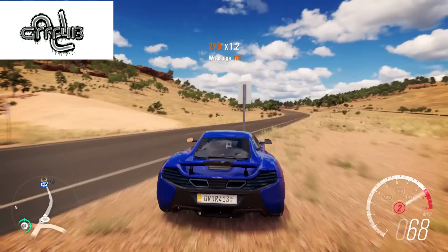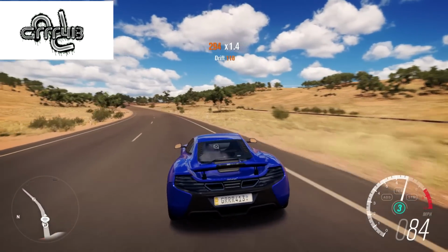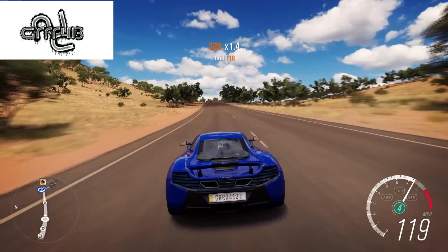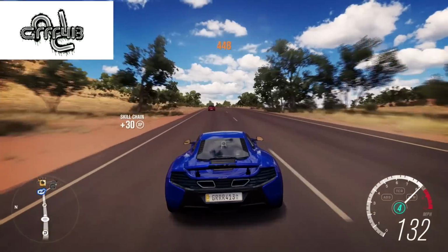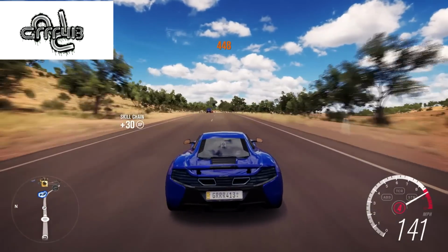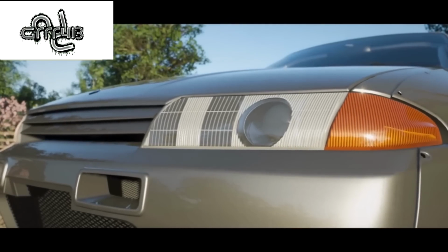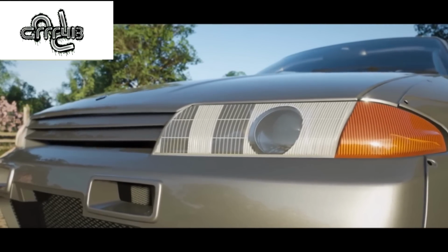So to start things off, the live stream opened up revealing a brand new Rocket Bunny kit coming to Forza Horizon 4. And honestly guys, I am so excited because it was none other than the Nissan GTR R32 Rocket Bunny kit. This thing looks so pretty, and I cannot wait to get behind the wheel of it. This thing looks so amazing. Oh my gosh, it is going to be awesome.